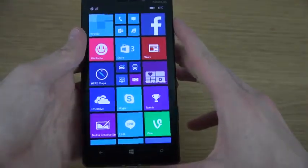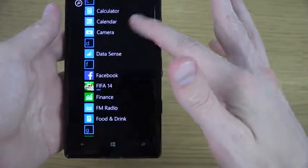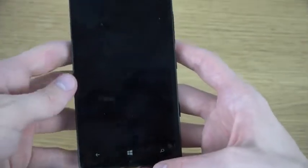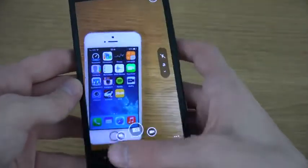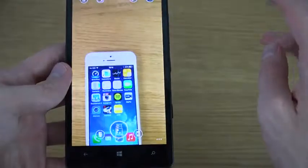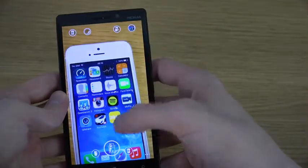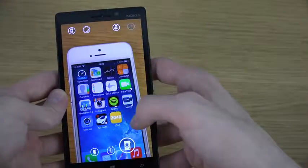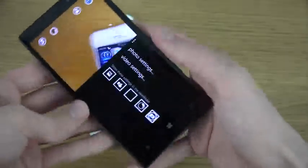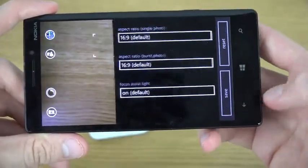You of course have Nokia's own camera app here somewhere, and some other things here. Let's see, Nokia, yeah, camera app, Nokia camera. Maybe it was that one it was using. Yeah. Let's check out the other one. I think it's another one as well, camera. Or do they look the same? Might actually be that they have two different camera apps here inside of this one. Photo settings, of course, and the video settings.